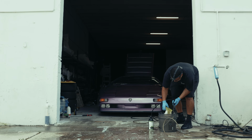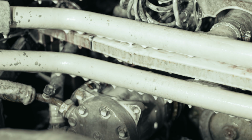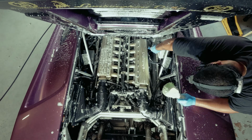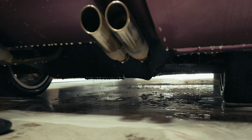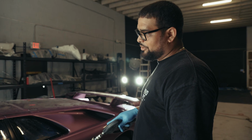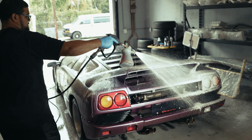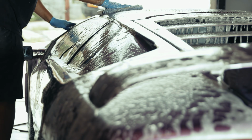Tomorrow, I'm going to be prepping the engine bay for a detail, and then the exterior of the car to start the paint correction. So what I'm going to do is rinse the car's paint off and take most of the dirt and sand and particles off, and then foam wash it, let some of that come off as well, and then start washing it before I start to polish it.